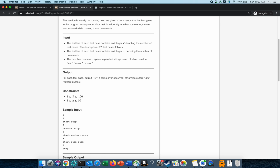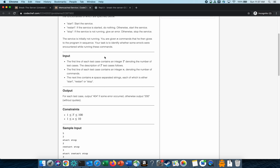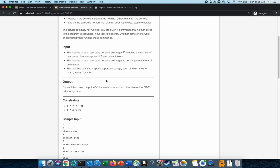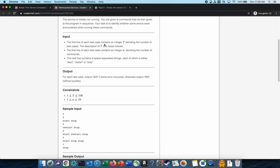Okay, this is more like in sequence I will move from left to right, and while changing the state I check. So the prerequisite for restart is that it should be in a stop condition, and the prerequisite for stop is that it should be in a start condition, like running condition. So I think I can keep a state and manage the state, and based on that I can see how many errors have occurred. The first line contains integer T, the number of commands.